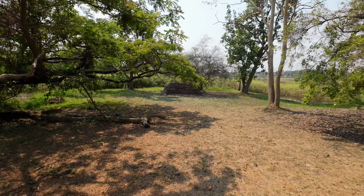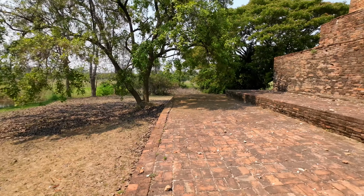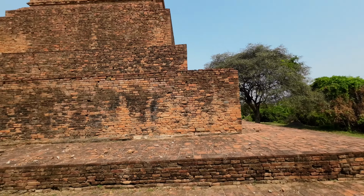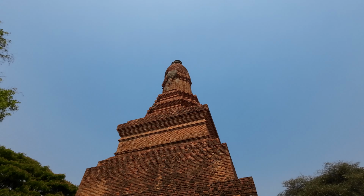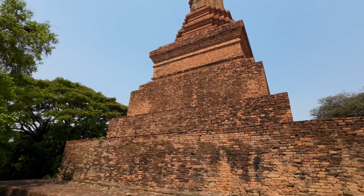And to the west of it looks like what was left of an altar for one of the Buddhas here, and the building is completely missing. And this is the chedi. So it just has the square bases, and it goes up to a bell-shaped tower way up on the top. I have no idea how tall it is, but you can see it from all around this area.